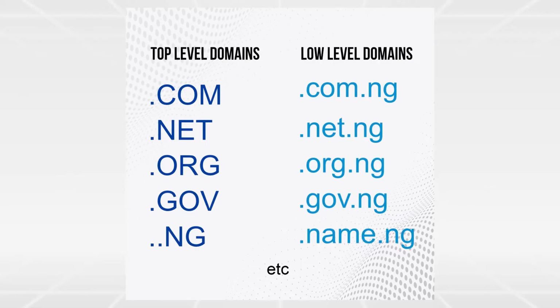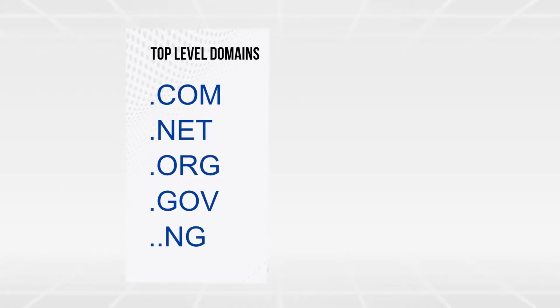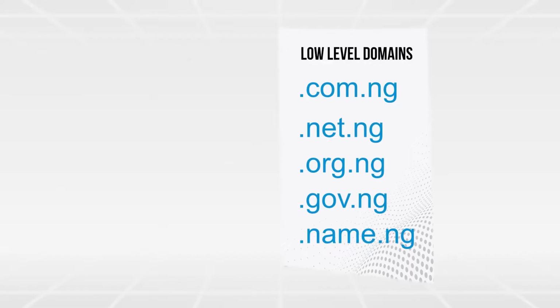Okay, we can't overemphasize the importance of a website to a business. But once you're ready to get a website for your business, you face the question: what domain extension should I use? We have .com, .org, .net, .ng, .gov. These are top-level domain extensions. We also have .com.ng and so many others.